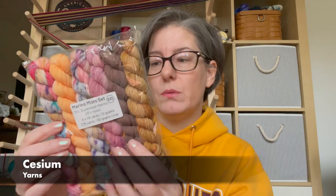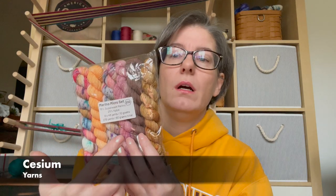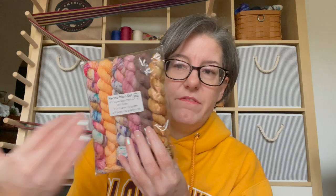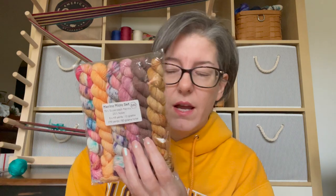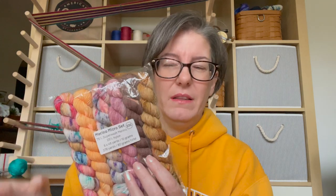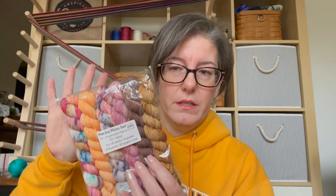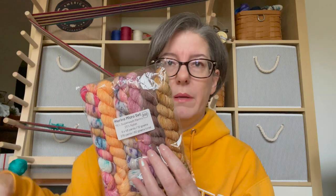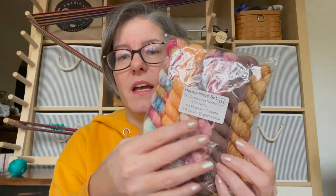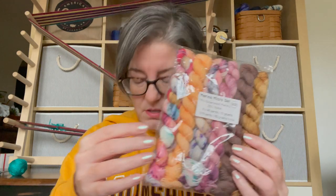So Cesium Yarns, again, they had the micro sets, which are 10 grams each, which I really love, the 10 gram minis, because then I feel like I can use more of them. Well, usually when I have 20 gram minis, there's a little bit left and then they end up going into the stash and maybe they'll become something one day. But I just thought these were really pretty too, again, with the fall colors and things I don't normally get.